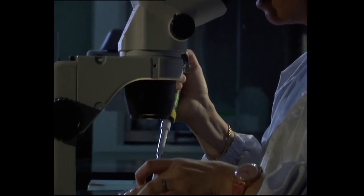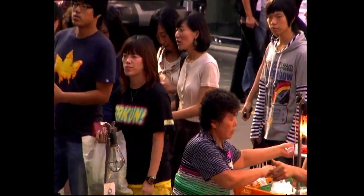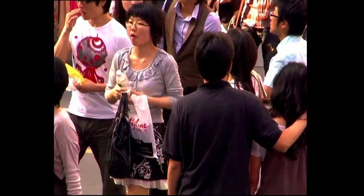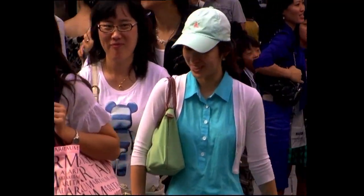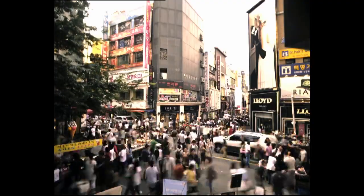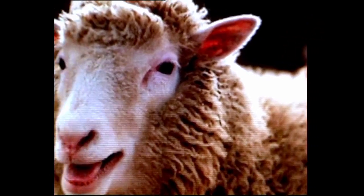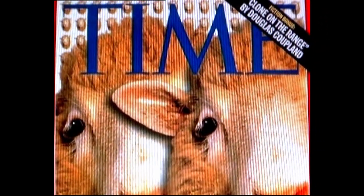Now imagine if we could manipulate the chemical message each gene carries. What breakthroughs in the field of genetics and cloning could we achieve? Could we even tailor-make our genes? Cloning is the creation of an organism that is an exact genetic copy of another.